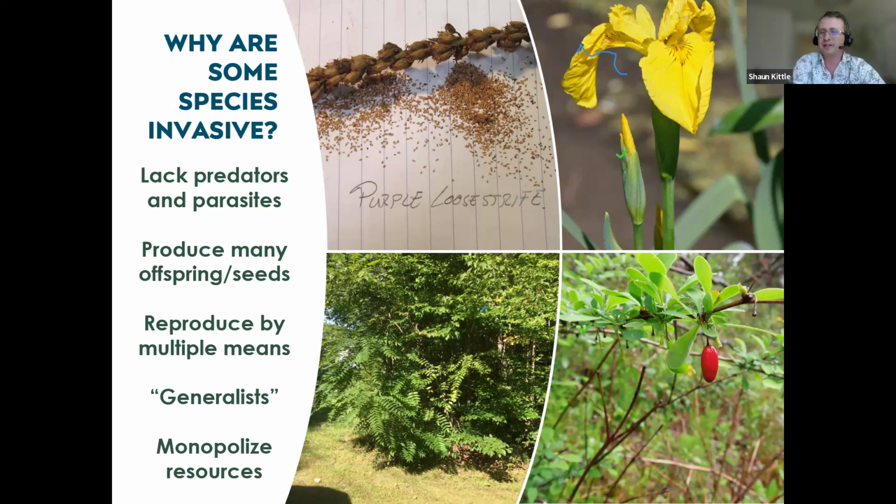Another thing that makes a species invasive is many of them can produce a lot of offspring or seeds.